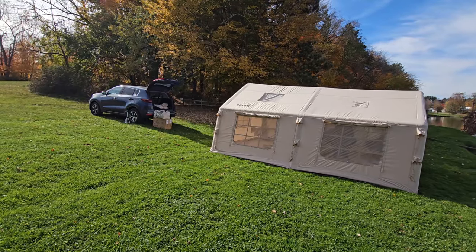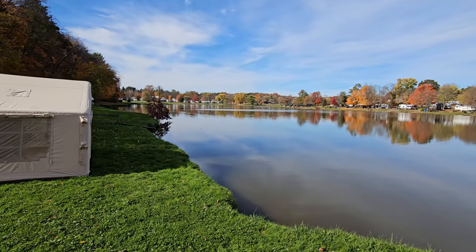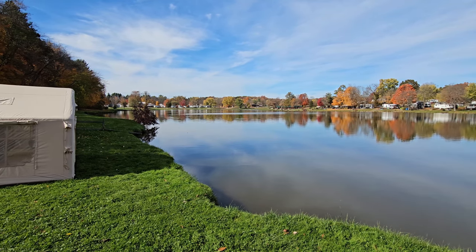Okay. So far, this is what we got going on. Got the tent right here looking right over the lake. That's pretty awesome. At night, this is gonna look really cool.